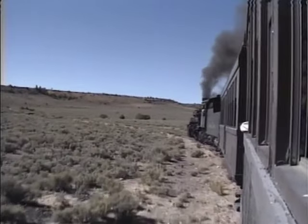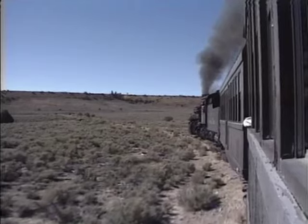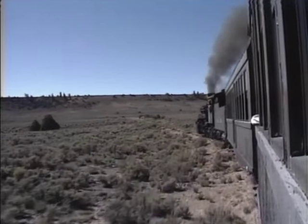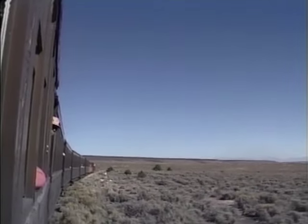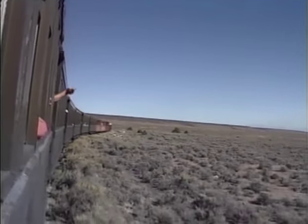If the locomotives on the Cumbres and Toltec look similar to the ones on the Durango and Silverton, it is because most of them are sisters. Every engine that is now in Durango passed through here, and every locomotive on the Cumbres and Toltec once ran into Durango.